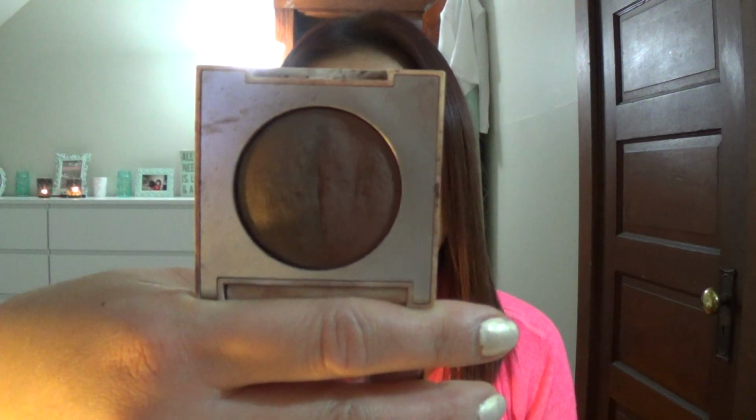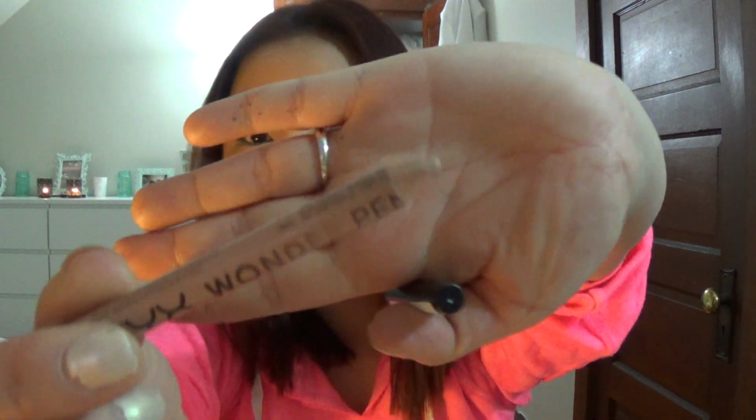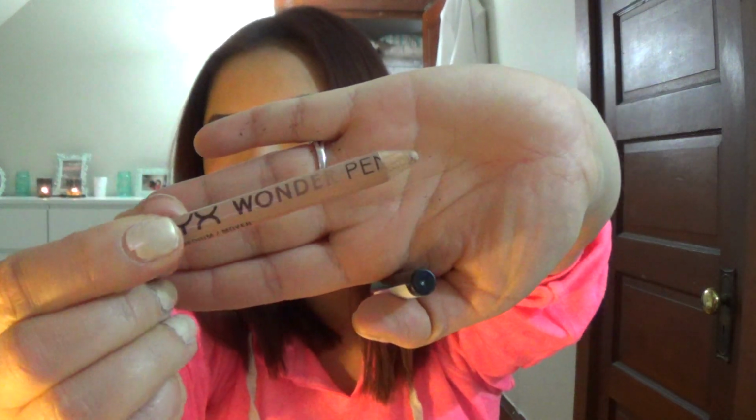So I'm going to be using the European Wax Center Brow Duo in the shade Milan. And then of course to clean up my brows, I'm going to be using the NYX Wonder Pencil, and this is in the shade medium. It's definitely getting much smaller.